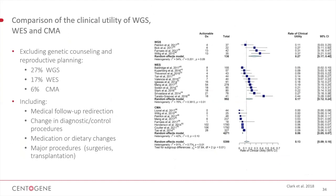In this study, again carried out by Clark et al. 2018, it is also a meta-analysis regarding the medical impact of whole genome sequencing, whole exome sequencing, and chromosomal microarray, and how they direct medical decisions. They can direct them from the start by changing diagnostic and control procedures, by changes in medication or dietary management, for instance dietary restrictions in metabolic disorders, and also in decisions for major procedures like surgery and transplantation. The percentage impact on medical utility was 27% for whole genome sequencing, 17% for whole exome sequencing, and 6% for chromosomal microarray.